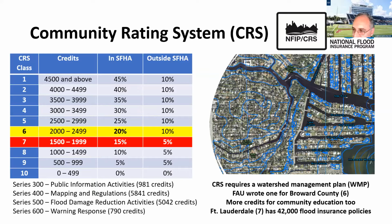Now, one of the factors that controls the premium, which is what you pay for flood insurance, depends on what the community is rated at in the community rating system. So if you lived in unincorporated Broward County, which carries a CRS classification of 6, and you were in the special flood hazard zone, you would receive a 20% discount on your flood insurance. I think this community is in the city of Fort Lauderdale, which only carries a CRS rating of 7. So if you're in the special flood hazard zone, AE and AH, you get a 15% discount on the flood insurance, and those outside who carry flood insurance would be only at 5%.